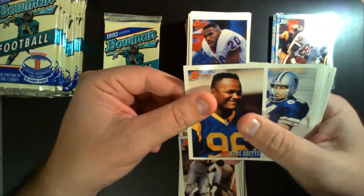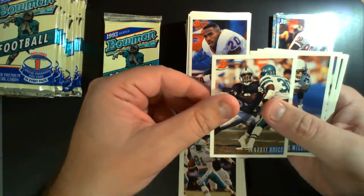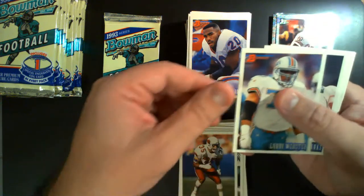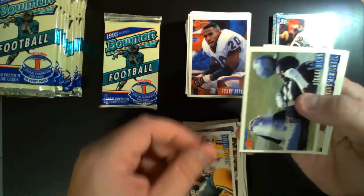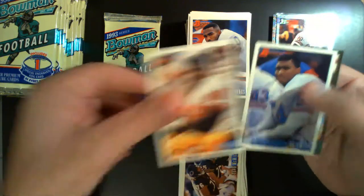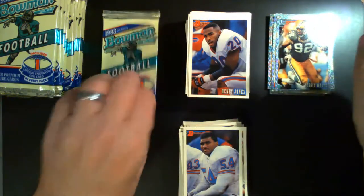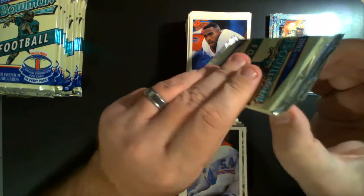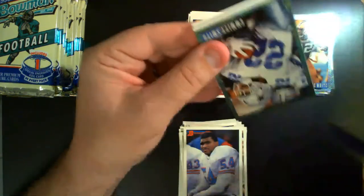Next up, Mark something, Jay Novacek, OJ McDuffie, Andre Rison, Aeneas Williams, Larry Webster, Carl Banks, Alonzo Spellman, Sterling Sharpe, Ricky Dixon, Steve Mongo McMichael, Ray Seals, Al Smith, and a foil, Reggie White. I thought Drozdov looked familiar.